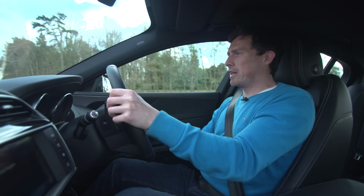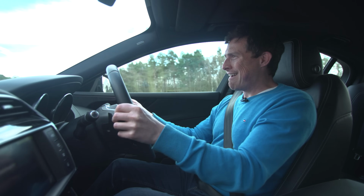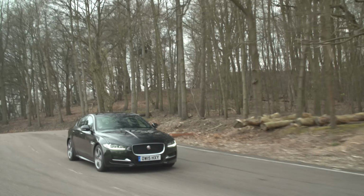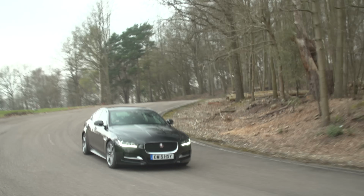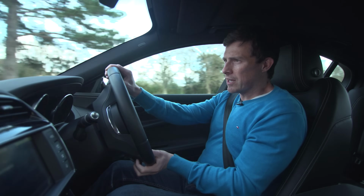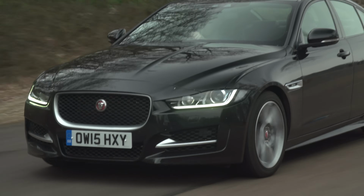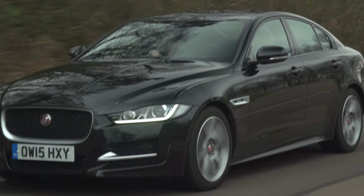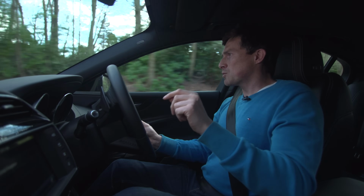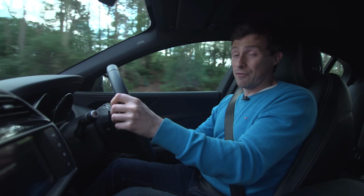Now, BMW may have you believe that they build the ultimate driving machine, but sorry guys, the Jaguar XE handles better than the BMW 3 Series. It's definitely the most fun car to drive in its class. It's got the best steering, and it's got the best chassis balance as well. It really is a fun car. Yet it also rides really well, and the best bit is that unlike with an Audi A4 or a BMW 3 Series, you don't have to pay extra to upgrade to the optional adaptive dampers, because the standard setup is just so good. Be warned though, if you get the R Sport suspension, it does feel a little bit on the firm side and can get a bit jiggly over rough surfaces.